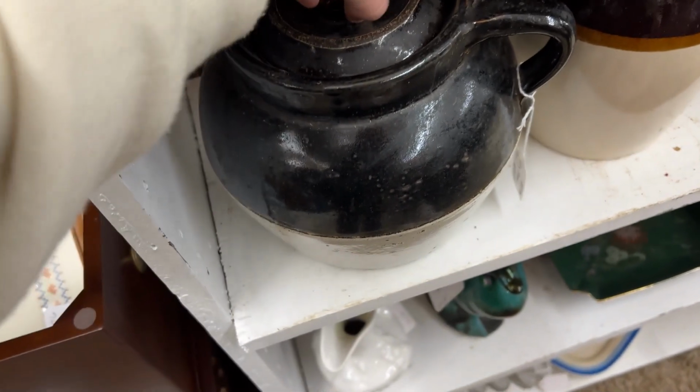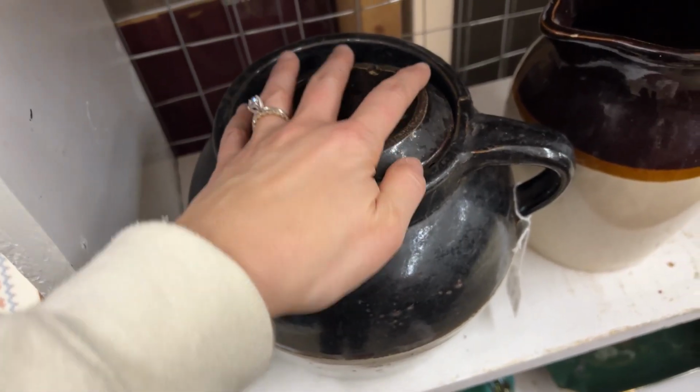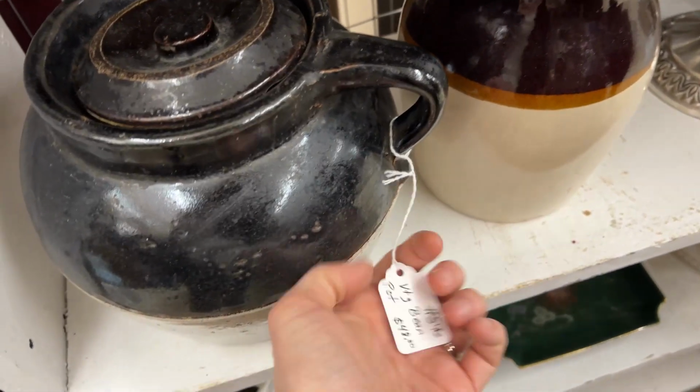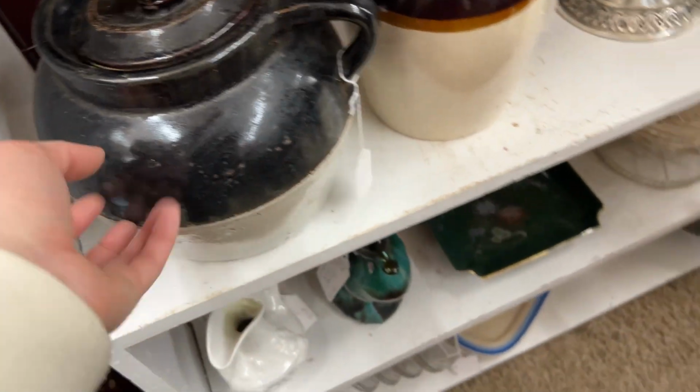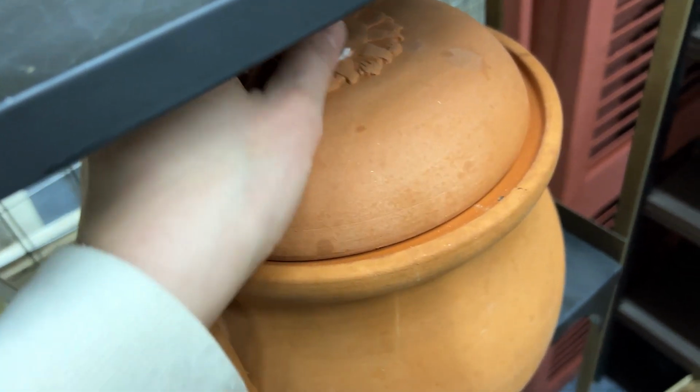This is probably my favorite stoneware jar that I have found yet. I loved the color, I loved the wear on it. It was just out of my price range, and I wished so badly it was a little cheaper so I could bring it home.